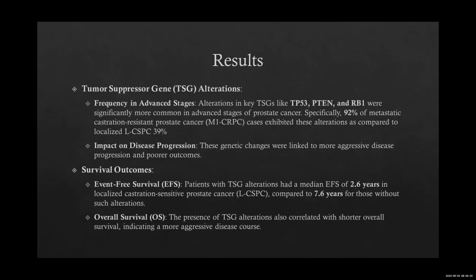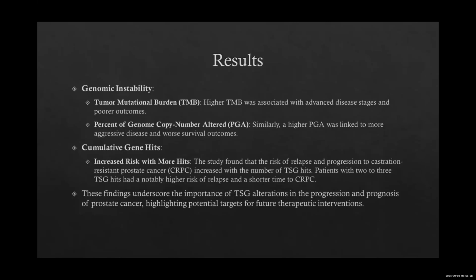Considering the survival outcomes, for event-free survival, patients with tumor suppressor gene alterations had a median EFS of 2.6 years in the localized cohort, compared to 7.6 years for those without such alterations. Overall survival was also studied, which showed that the presence of tumor suppressor gene alterations correlated with a shorter overall survival, indicating a more aggressive disease course. Higher tumor mutational burden was associated with advanced disease stages and poorer outcomes in this study. The percentage of genome copy number alterations was linked to more aggressive disease and worse survival outcomes.